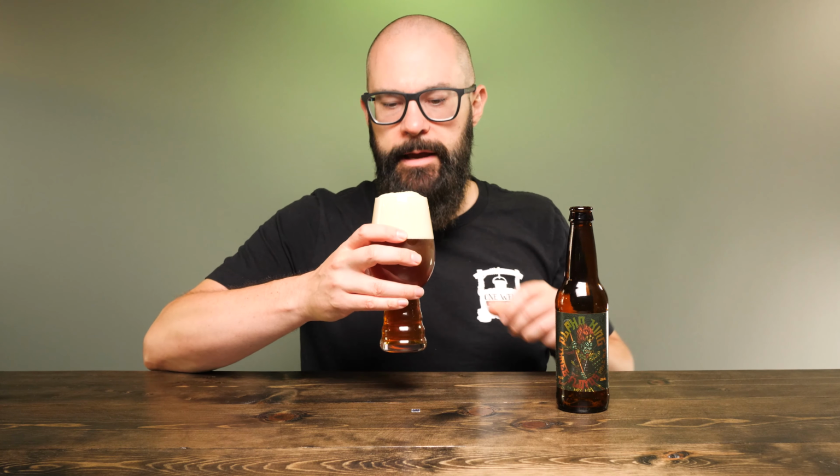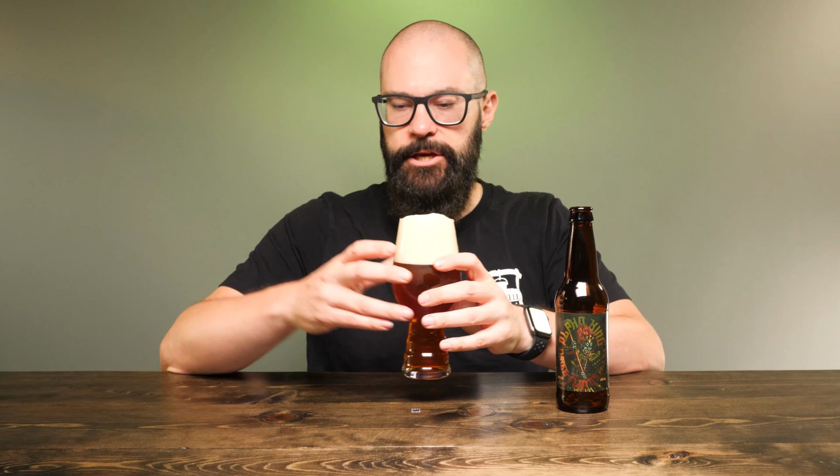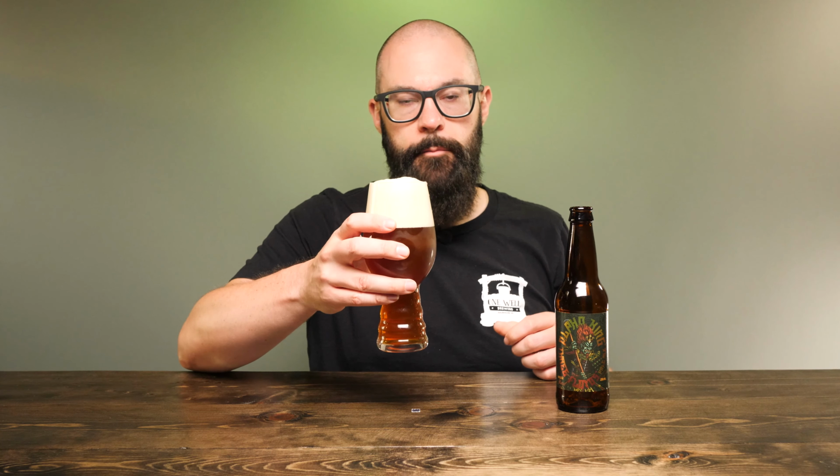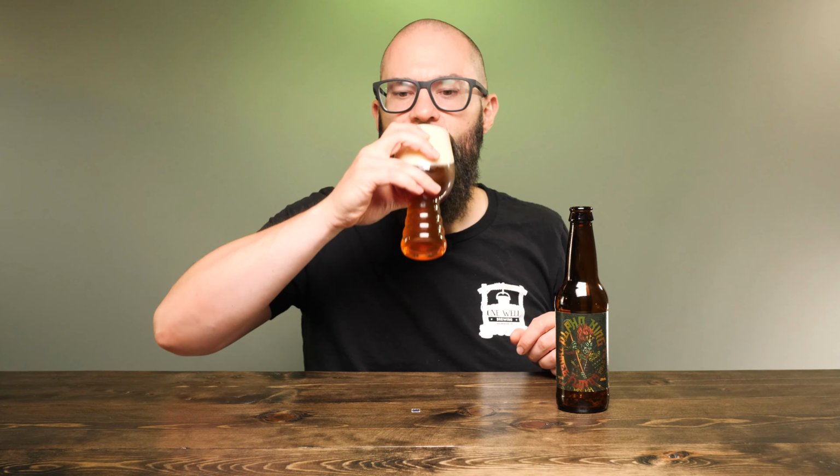Sniffing the top of the glass, sniffing that head, I'm getting basically the same thing I got out of the bottle. Nice citrus note to it. It has a malty kind of smell to it. It just smells amazing, to be honest, and I'm ready to just try it out, foam and all, so cheers.